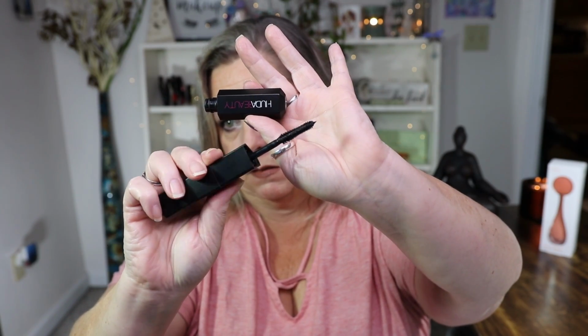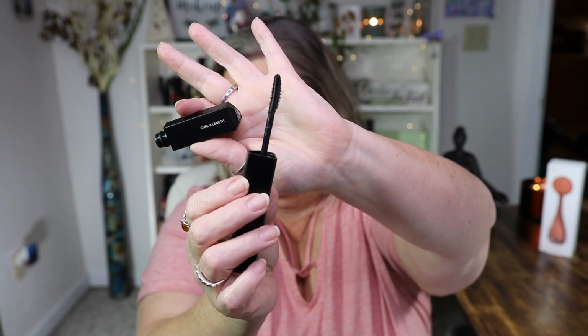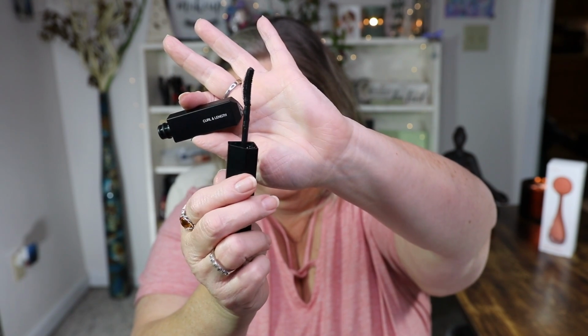I am currently loving my ColourPop mascara. That mascara is so good. So this is dual-ended. That's the curvy brush. Can you see how that's got like an hourglass shape to it? Oh, and then this. Focus. It's like the plastic silicone. That's nice because getting those lower lashes with big brushes can really be a pain.